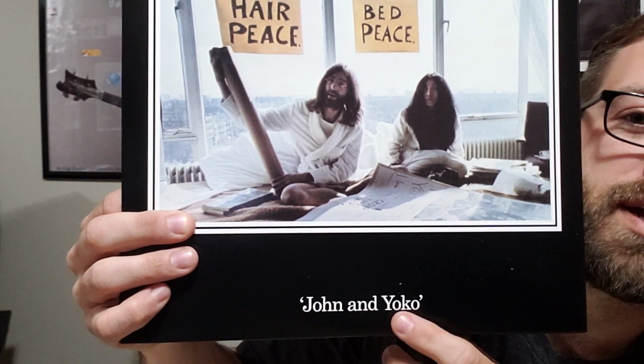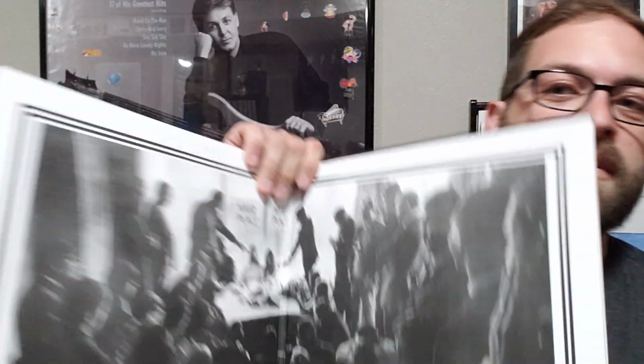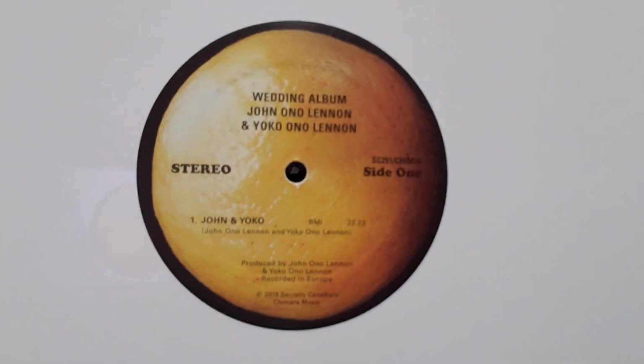And then the other side is just titled John and Yoko. It's about 22 minutes, and all that is Yoko in one speaker saying John in many different ways, and John in the other speaker saying Yoko in many different ways, just back and forth with, I believe, their heartbeats in the background just beating the whole time. So yeah, like I said, not something you're gonna put on the turntable every day to listen to. And then here's the album itself. It's on white vinyl and it's got the grapefruit logo there.